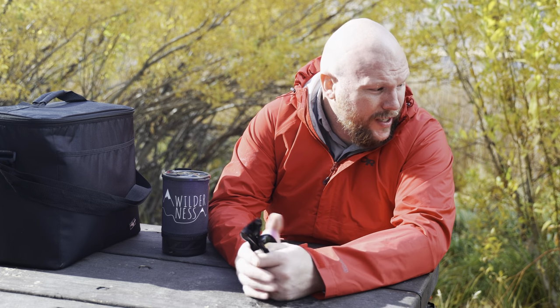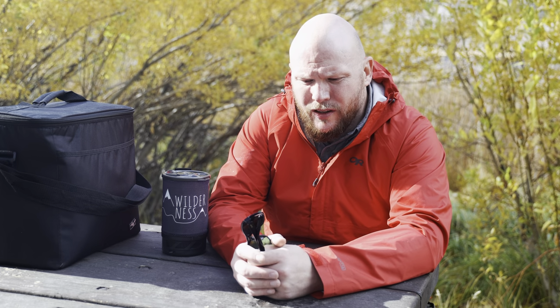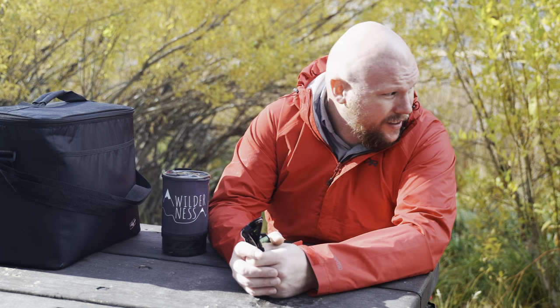This actually would be a great spot to camp, but I've got a couple of locations that I still want to go check out, and it's a little busy here. You can hear there's a road right up here. There's quite a few other campers here. The ducks are noisy too.